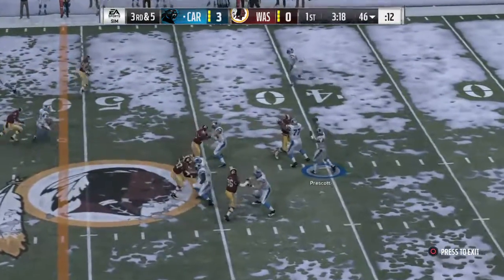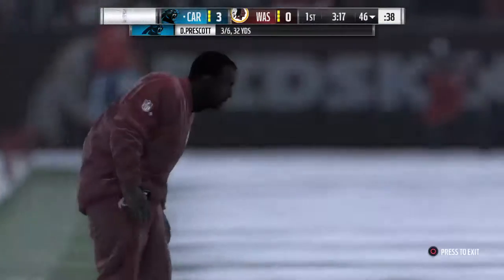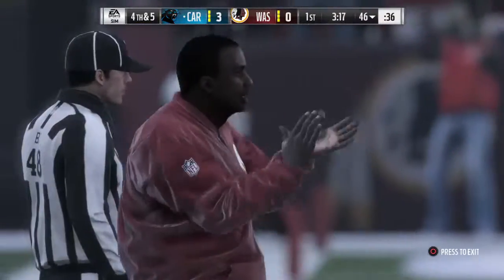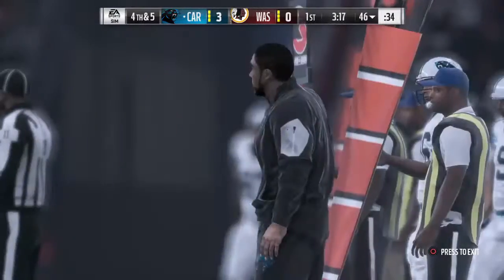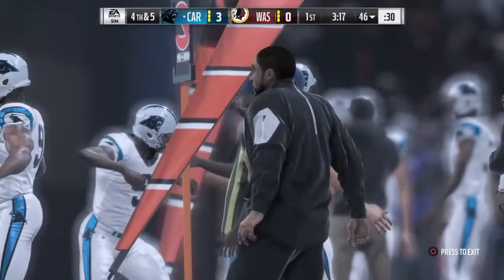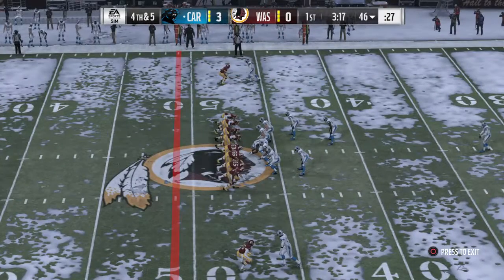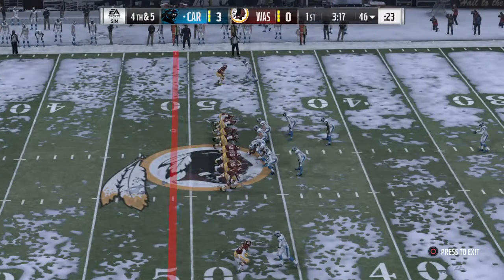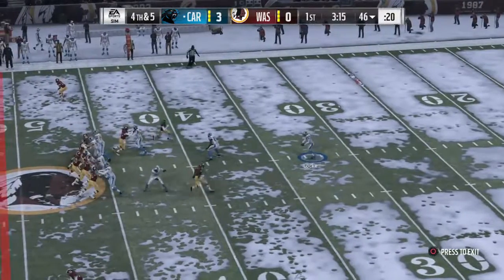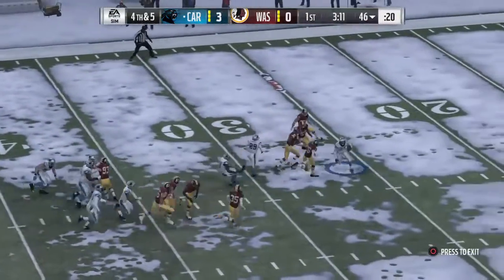Here's Prescott. And almost picked off. I guess the good news for them now, it's 4th down. So on 4th down, here's the punter, Jeff Locke, to kick it away. Now heavy Redskin pressure, and they block it.